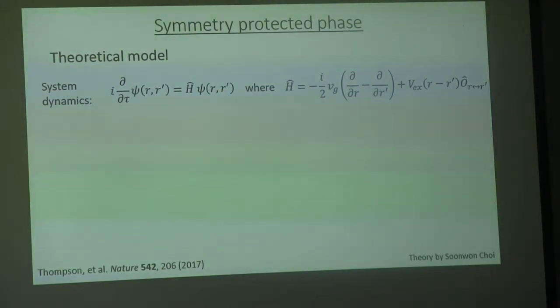So that robustness, in hindsight we realize, seems to suggest some type of protective behavior, like I was telling you before. And there's this very beautiful, simple model that Sumron, one of Misha's theory students, who many of you may have met yesterday at the poster session, came up with to describe our system and describe this symmetry protection. Our system dynamics are described by a Schrodinger equation. The psi here is the two particle wave function, where r is the coordinate of the moving polariton, and r prime is the coordinate of the stored one.